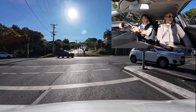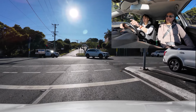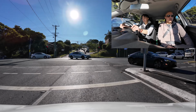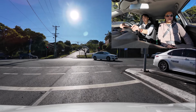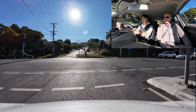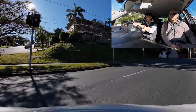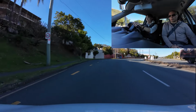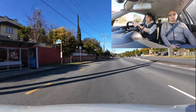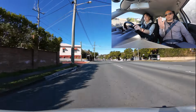Okay, Raymond, here we have 2 lanes on that road when we turn right, yeah? Yep. Let's take the left lane. Left lane? Yeah, go straight to the left lane, yeah? Stay on the left lane.